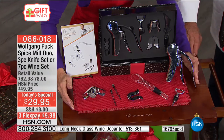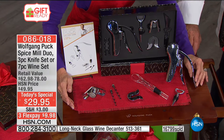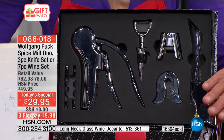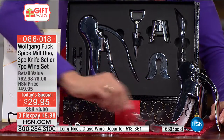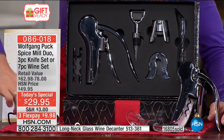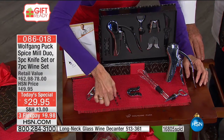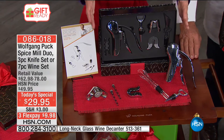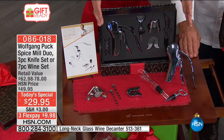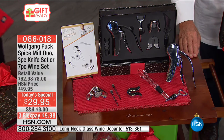I love this wine set because you will look like a professional wine connoisseur. Why? Because you have this really amazing wine opener, you have the aerator, the foil cutter, the wine stopper, the champagne cover, the champagne stopper, and on top of it, two other things if one gets not sharp enough. Exactly, and that is only $29.95. But if you want more than one, guess what? $24.95 for every second, third, fourth, fifth, on down the line.